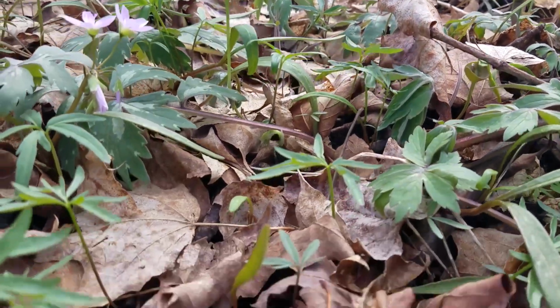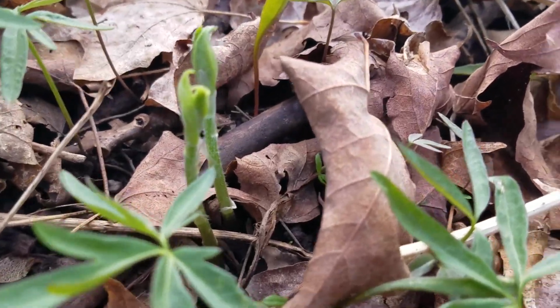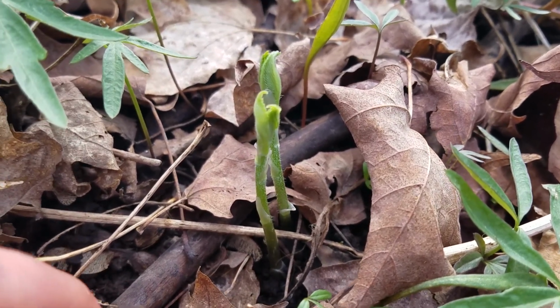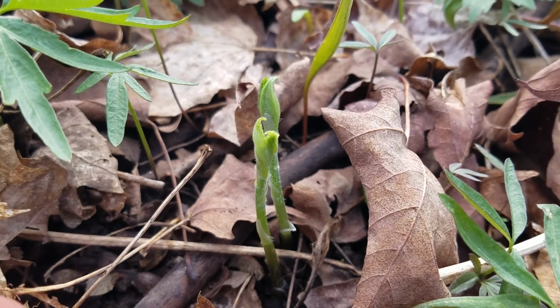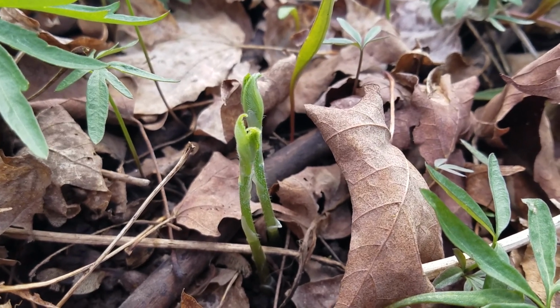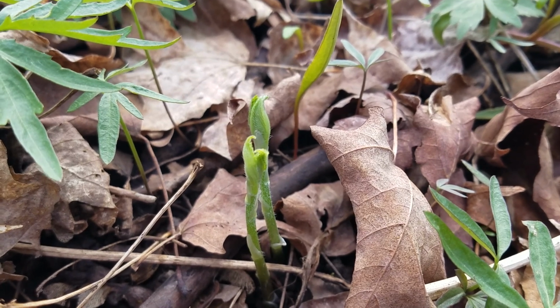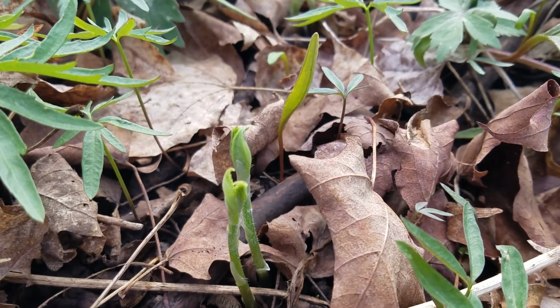We've got some little wood nettles poking through. So in some parts of the woods, there's quite a bit of wood nettle that goes on, a little different than a stinging nettle. Broader leaves, still burns.